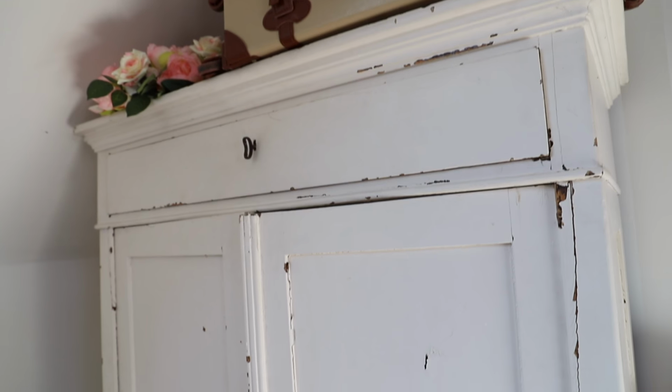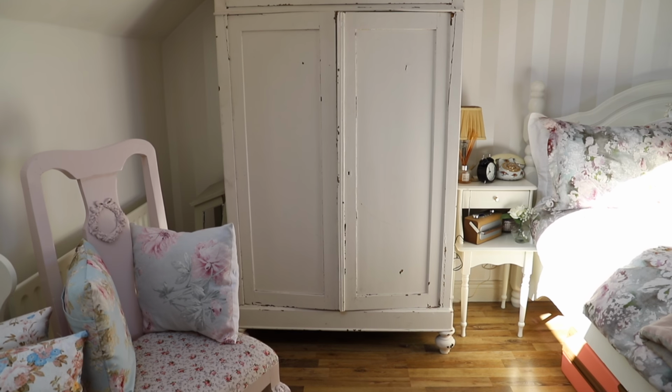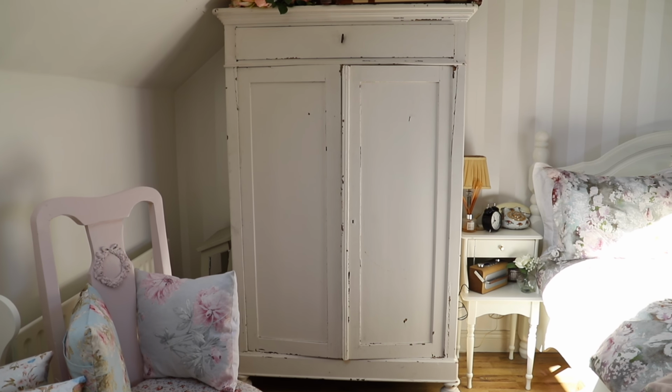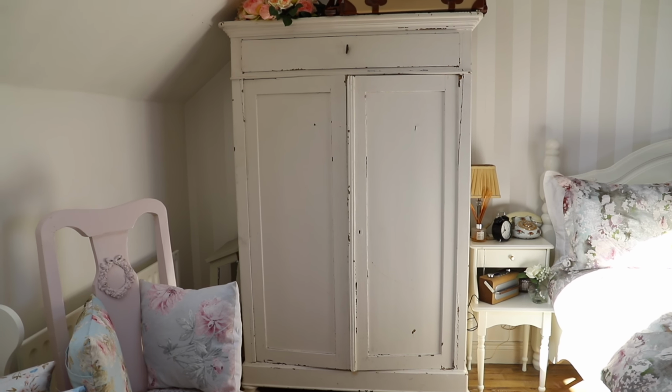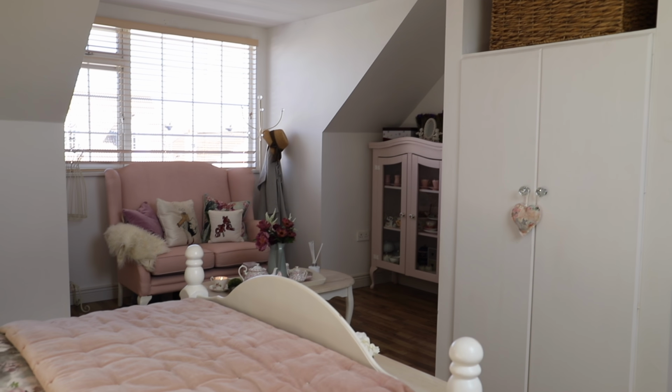I've got two areas to store clothes in this bedroom. So I have this freestanding old shabby wardrobe unit, and then I also have some built-in storage for clothes, where the love heart is in this clip.